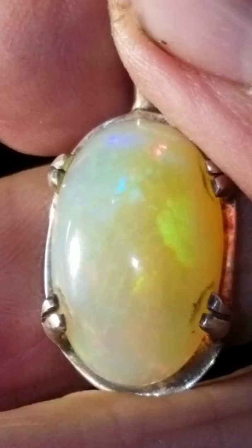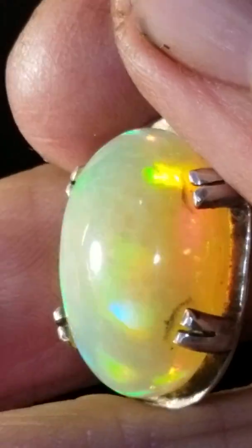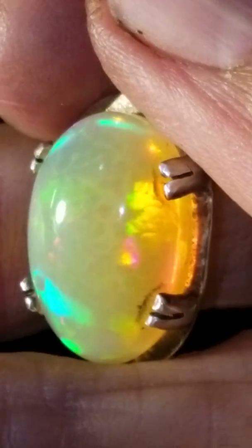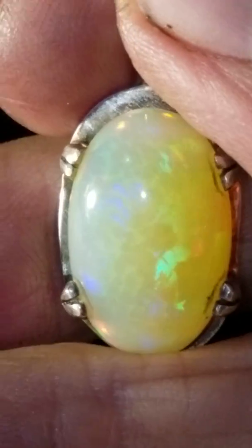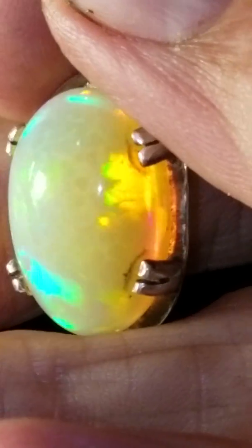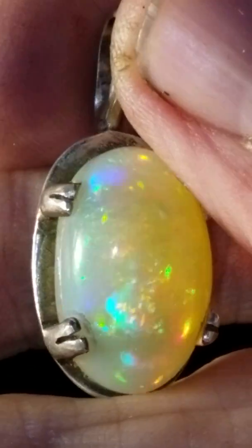homogeneous the size, the brighter the stone. That's what the secret is. It doesn't matter what color the body is. It matters how well organized the opal is. And the more homogeneous the size of the spheres is, the more organized this is.